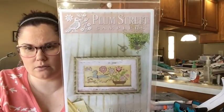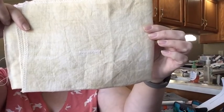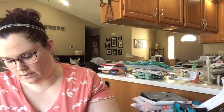This is actually started. This is Plum Street Samplers Spring Delivery. I'm not sure that I'm going to continue with this one. I only had this much started, and I wasn't super sure how I liked it on that fabric. It's on Vanilla Latte Linen 32 count. I think that was hand dyed by Stephanie.